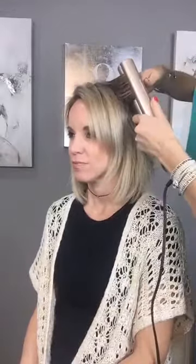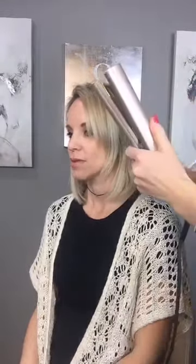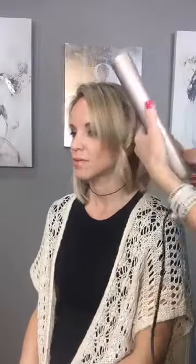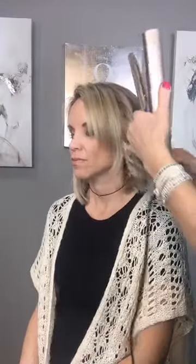Jacynda, they want to know if you curl on day two, do you add more thermal protectant? I think it depends on how much you're going to be curling and the shape your hair is in, because it should be in there already. I think it all depends on so many factors. I don't usually reapply the thermal protectant, but I think you have to judge your hair and what shape it's in.